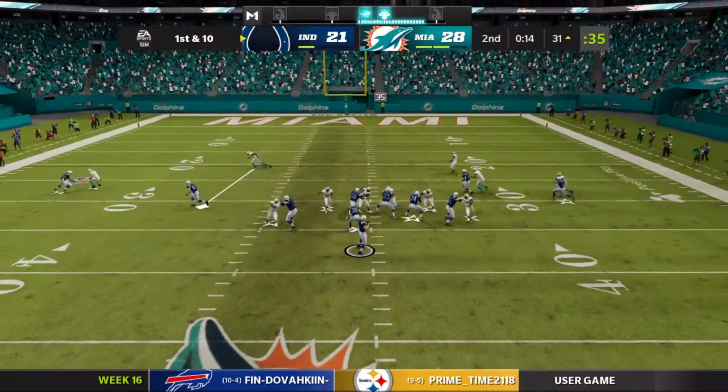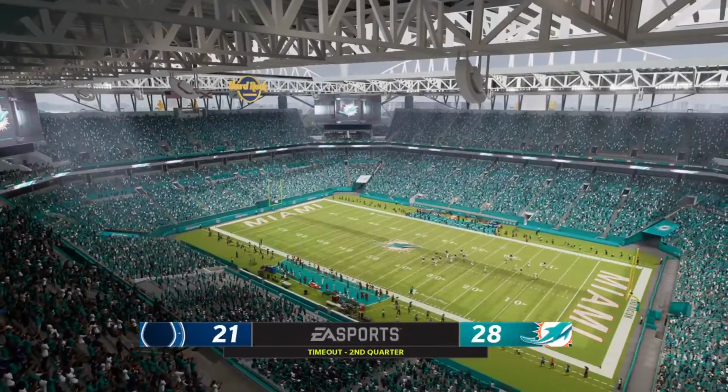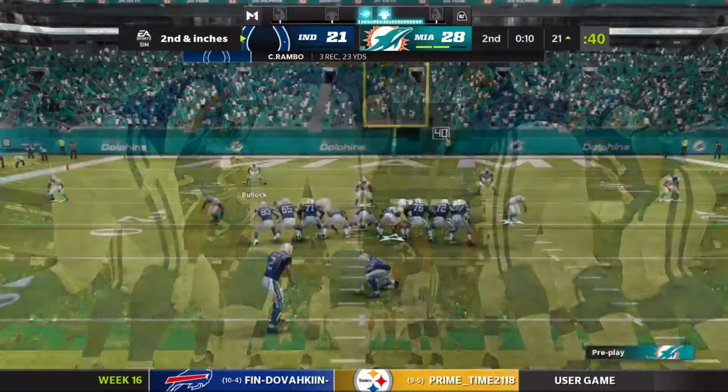Mayfield with it once more. Quick hitter here, it's complete. Now a timeout signaled for, and they'll get it with 10 seconds to go before halftime. And that's good for a pickup of 10 yards. And it'll be second and very short.